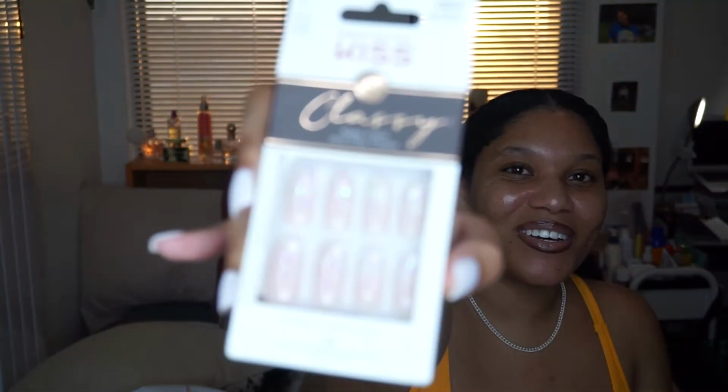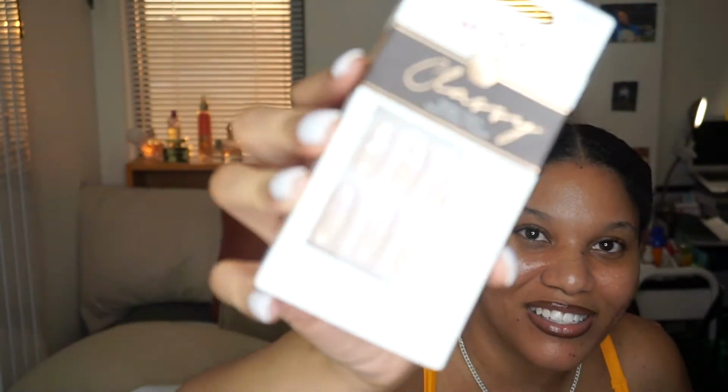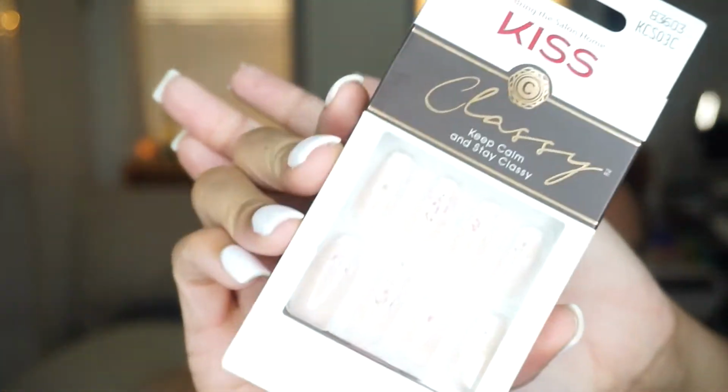I have two nails from the Kiss Classy collection. The first nails that I have here are these glittery pink nails, also in a long length. As you can see, I'm manifesting being able to wear these long lengths, y'all. It's just a glittery baby pink type of nail, if it can focus. My camera is focusing on my face and not the nails, y'all.